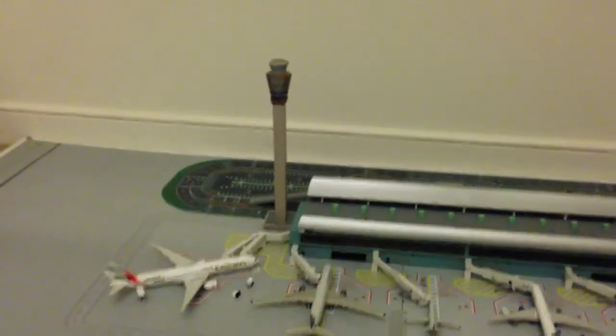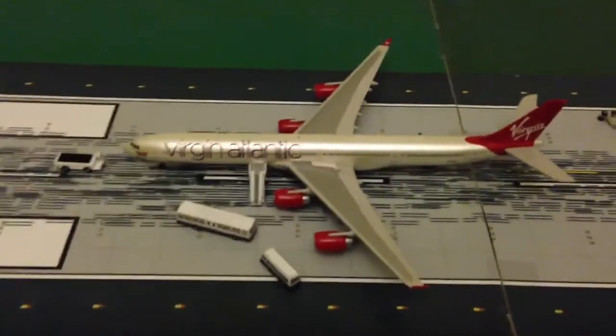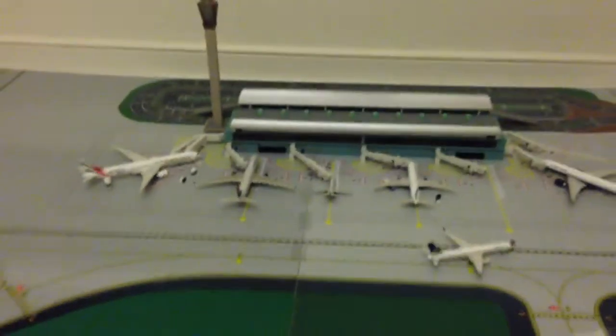And then I have that control tower. And then this Virgin Atlantic plane, which was arriving from London Heathrow, but had to make an emergency landing. And that's it. That's my airport.